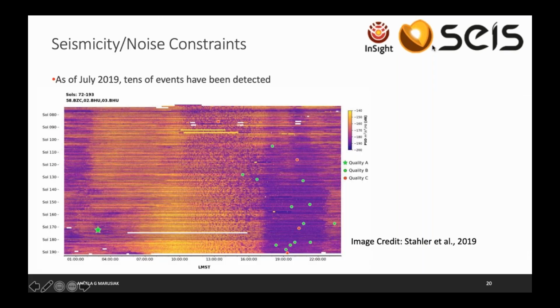Since InSight landed, there have been several events detected. What you're seeing here is how the noise changes on Mars. The more purple you see, the quieter it is, and that represents the night essentially. The more yellow you see, the noisier it is, which tends to be when the wind is more active. A lot of the events we've detected tend to be on the night side, which makes sense because it's quieter, so it's easier to detect them. But that large event that you saw on the previous panel is the green star there, and it was recorded during a relatively quiet time. And as InSight moves forward, we want to be able to use these events to start constraining the seismicity of Mars.